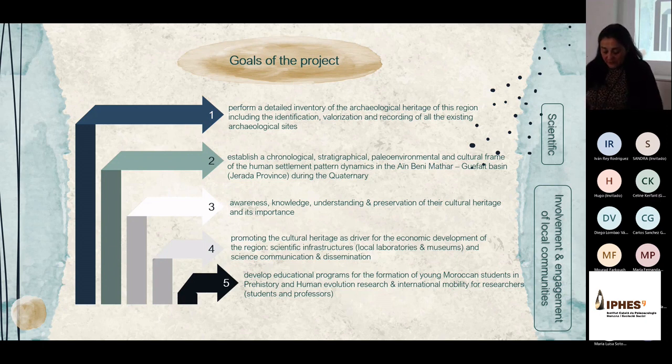For sure, one of the goals is also the development of educational programs for the formation of young Moroccan students. We have one here, and I think that some of them are connected. Through the master's and also international mobility like Erasmus+, we try to help, especially because the University of Mohamed Premier in Oujda has no archaeology. If you want to do archaeology, if I am not mistaken, Abdullah, you tell me, you should go to Rabat, to the National Institute for Heritage, and there are not many places to do the master's and to have training to be a researcher. So we are trying to train students here, and that they come back, because they are the future to manage the project and to manage their heritage.